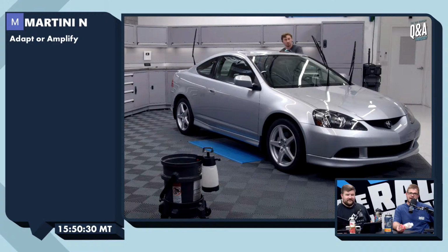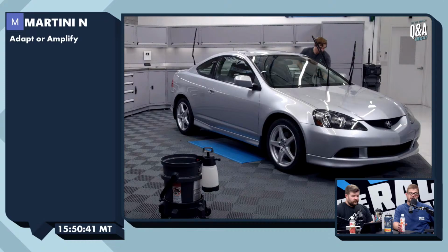Martini N says Adapt or Amplify. I think both are awesome. I like the smell of Amplify more than I do Adapt, but the versatility of Adapt is hard to argue. It's a very, very versatile product.